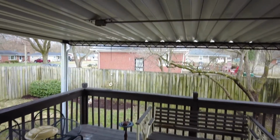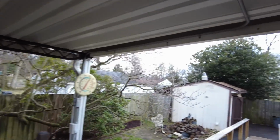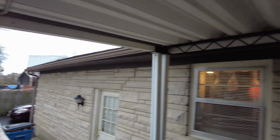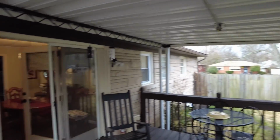Got the fans taken down. Got all this mess that was out here taken down. All of the wires and tin pans and everything that they had to scare away the birds. All that taken down and cleaned up.